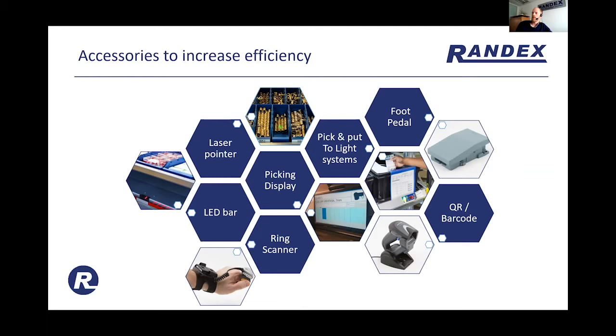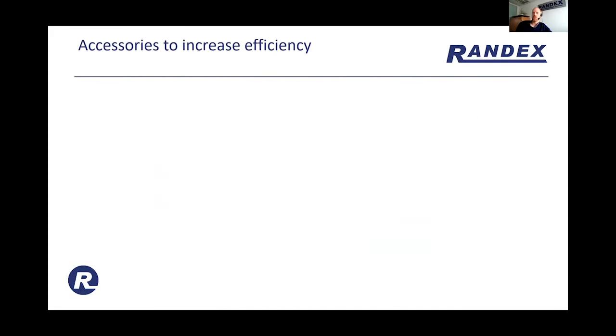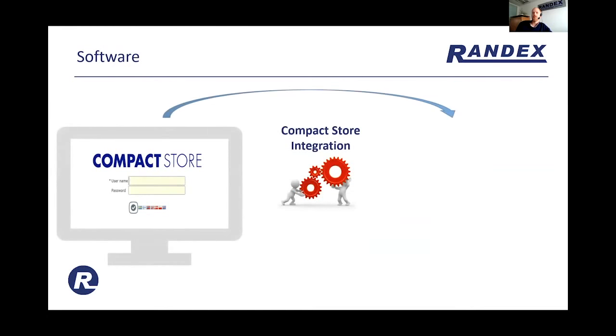And we're doing quite a lot of integration, a lot of projects which we'll touch on a bit later, but not too much because we don't want to steal any of Jose Maria's thunder. But we're integrating a lot with put to light and pick to light systems, which again, whilst vertical lifts will do so much, really it's not the vertical lift which will provide the speed and the accuracy in the picking. It's what happens before and after.